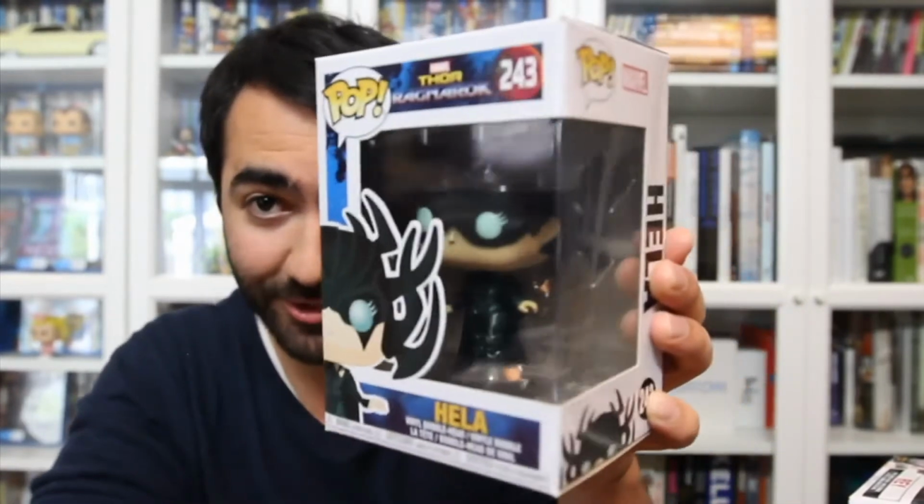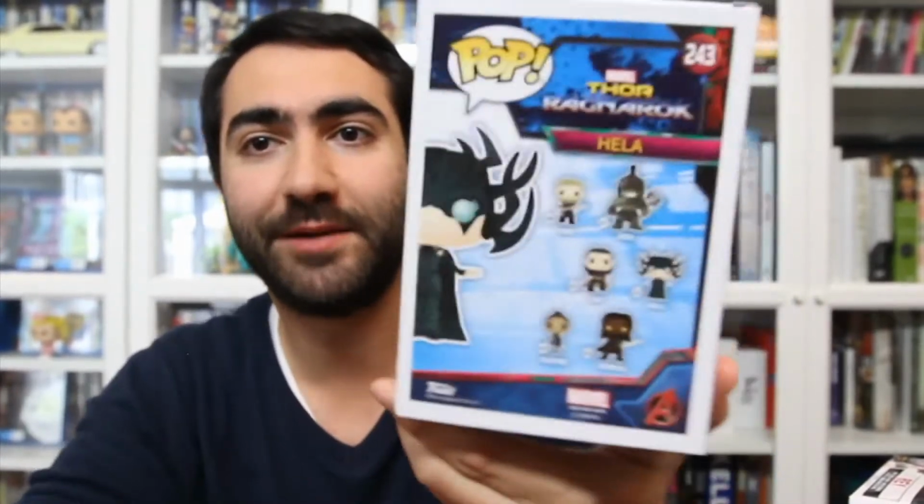We picked up Hela. Of course, you can't really see her in there, but you'll see her soon. Had to get Hela. I thought Cate Blanchett was fantastic in this movie, and this was a really cool role for her. It's awesome to see her in the Marvel Cinematic Universe, and that's just a great villain. Probably the best villain that's been in the MCU so far. So I thought that was great. Had to pick up Hela.